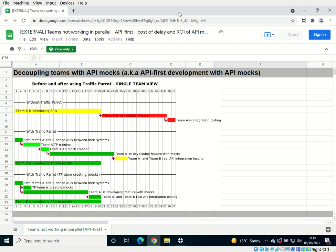So one of the terms used by customers when they approach this is API-first development and API-first development aided with API mocks. In this first Gantt chart, what we see is Team B that's developing APIs, which will then be consumed by Team A, which is developing a feature that is relying on those APIs. And then they're doing some integration testing. So if those teams work in sequence, they're going to be releasing to production on day 37, 38, okay?